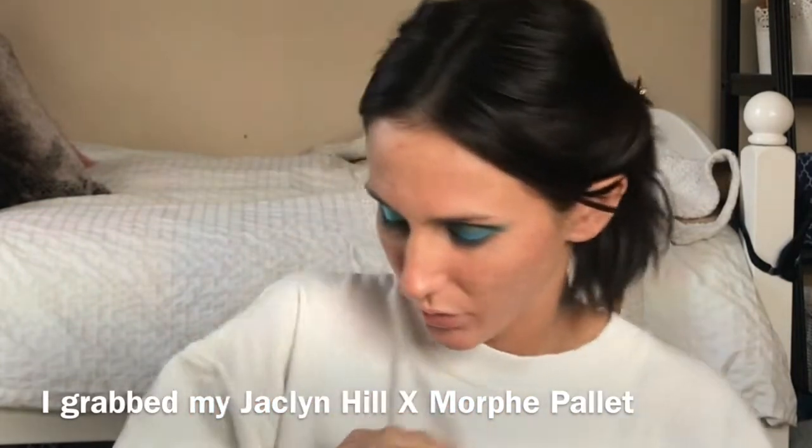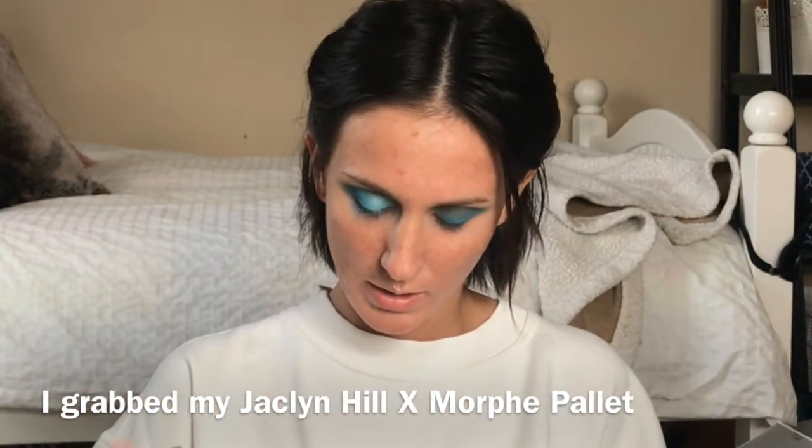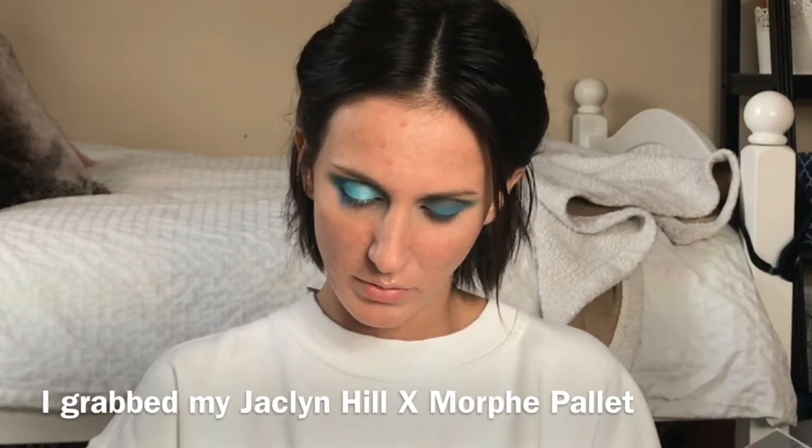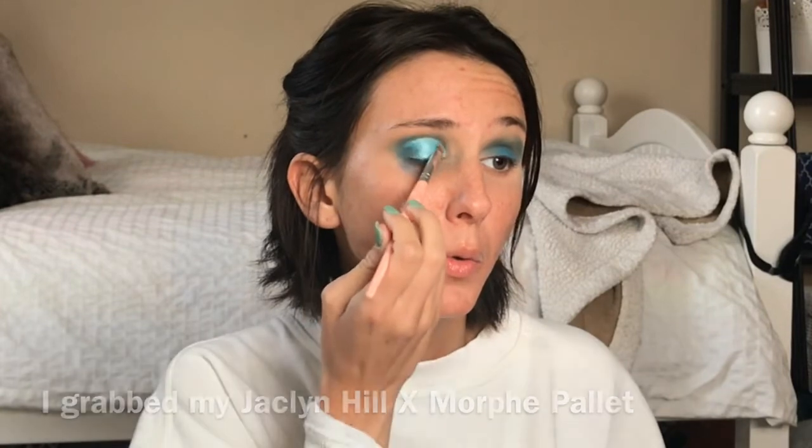This is a little bit more of a greeny blue. I'm gonna just use a little bit of that on that small flat shader brush and just, I don't know, mess around and see if I can get it a little bit greener. I think that would be cute.